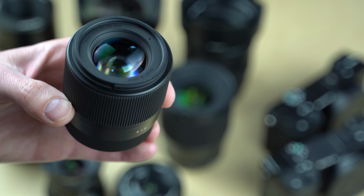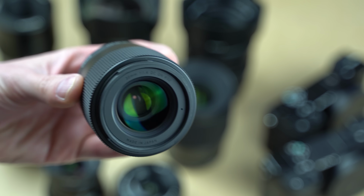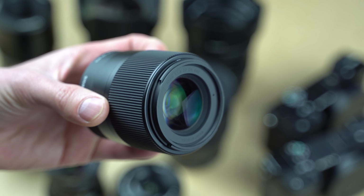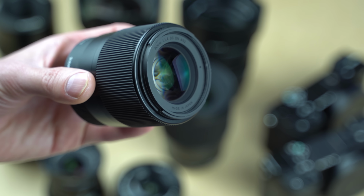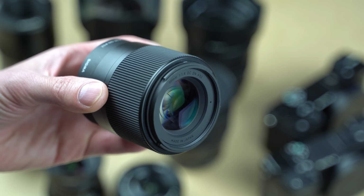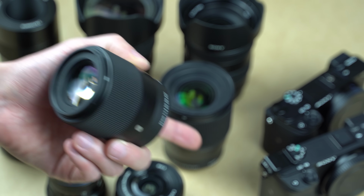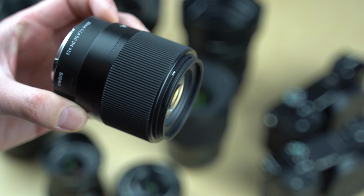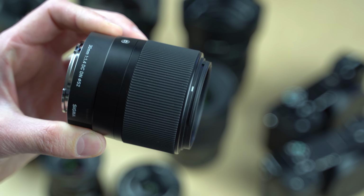And in the past, I have done a comparison between the Sigma 30mm and the Sony 35. And in that comparison, I recommended the Sony 35 just because the autofocus on the 35 was a little bit better. But since that video, Sigma has released a firmware update for this lens. And given the new autofocus technology, especially on these new cameras, the A6100 and the A6400, this lens performs a whole lot better, and in my opinion, it performs just as well as the Sony 35 in terms of autofocus.